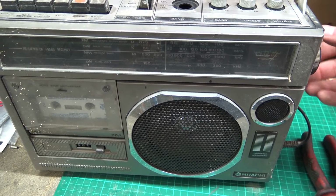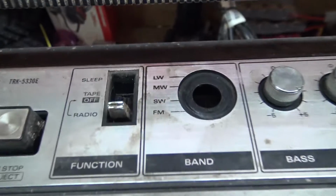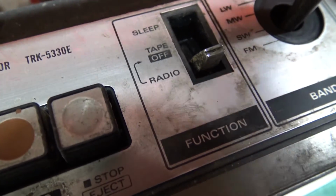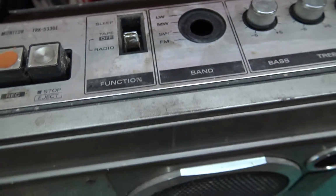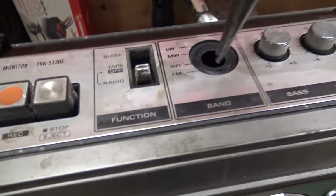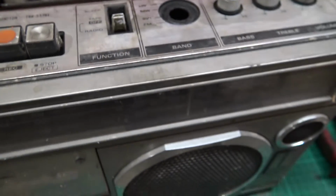Oh dear, don't do that. Anyway, so that is medium wave, but it does seem to work. Now let's try a bit of long wave. No, I think that's got it. Hang on. Oh, can you hear sound?